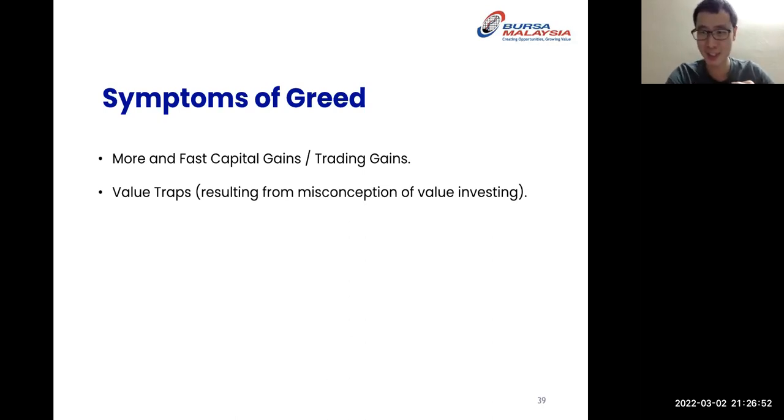In fact, this one is actually the one that I committed, which is value traps. Basically, I started off as a value investor, as a dividend guy. When I was a rookie, what I would do is just aim for the highest amount of dividends. So I tended to place great importance on that.